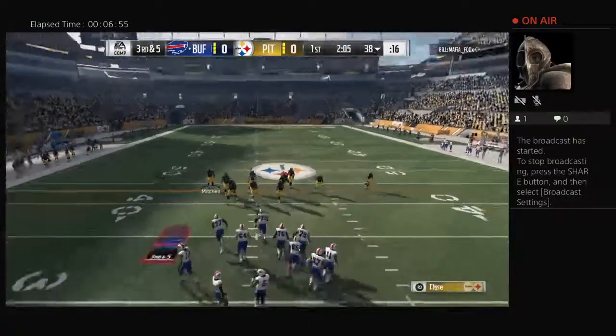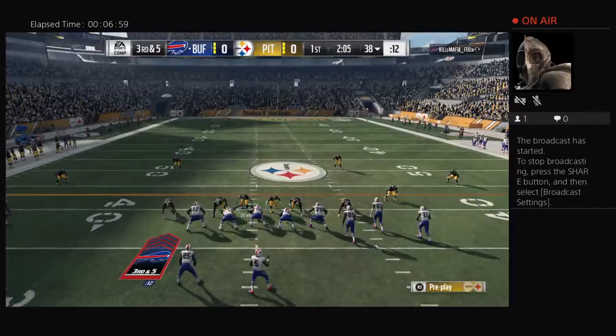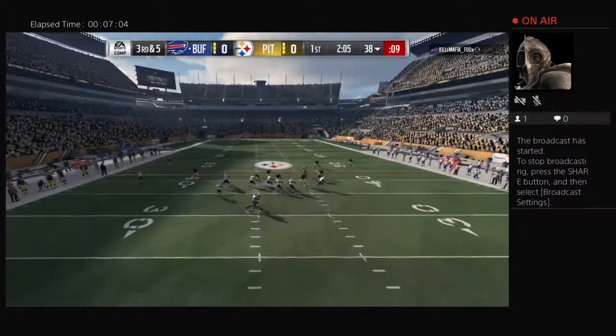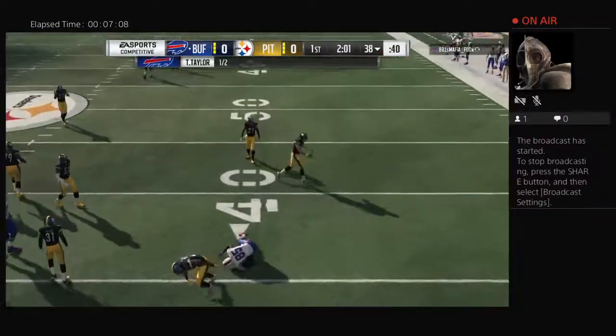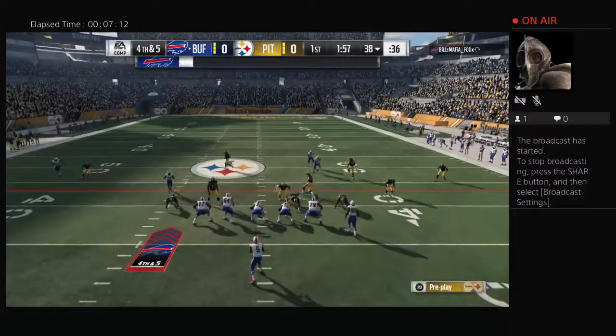Incomplete pass on second down. Let's see what the offense draws up here on third. From the shotgun, it's Taylor. Man open right side, it's the tight end Clay. The completion there winds up a wash, and it'll bring up fourth down.